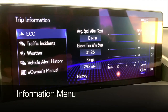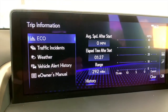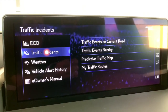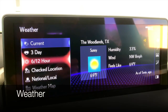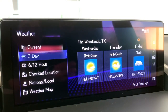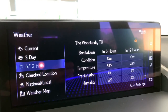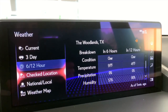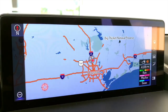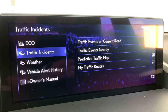Moving to the information screen, this is a really great item to know about. You do have trip and fuel economy information. You also have a traffic incident list. And the most popular item, weather. Current forecast, a 3-day forecast that you can select a day and click deeper into, a breakdown over the next 6 hours, 12 hours, different locations that you've previously checked, national locations, and a Doppler weather map. Just push the Go Back button to move back to your previous screen.